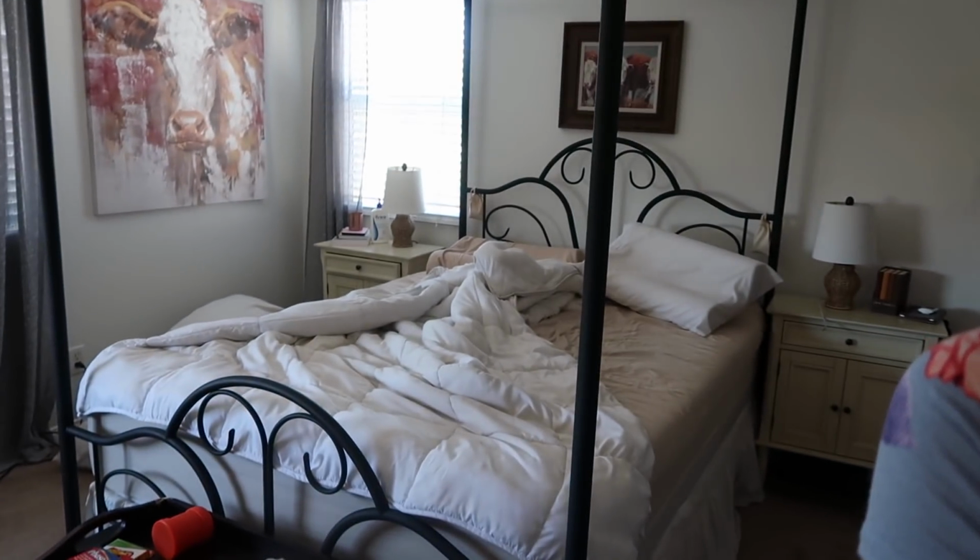But first thing we need to do is get these sheets off the bed and get them in the wash.